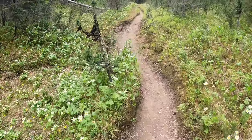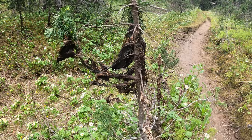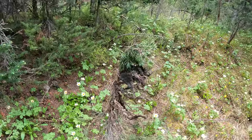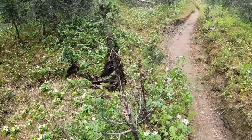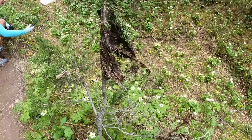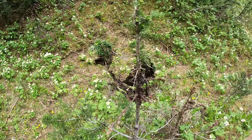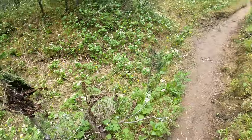For those that are hiking in the Rockies, see that on trees, and wonder what it is. It's actually bear scat. And it's how grizzlies mark their territory. They'll actually poop on the tree, kind of wiping themselves with it, using it as toilet paper to mark.